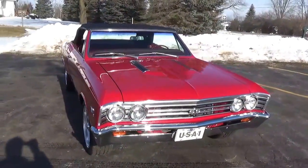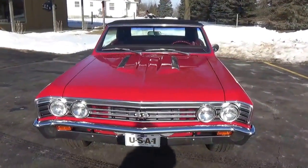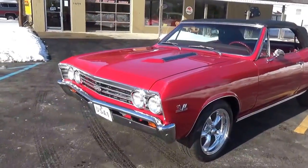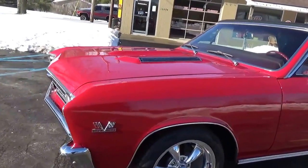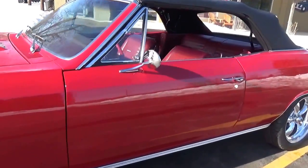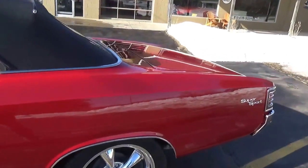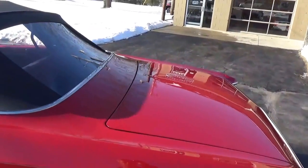Today we're taking a look at an absolutely gorgeous 67 Chevelle SS convertible. This car is painted its original Bolero Red. It has been badged as a 427 car. This car is just beautiful, beautiful car. Got the red interior. It's a frame off nut and bolt restoration. Super slick car.